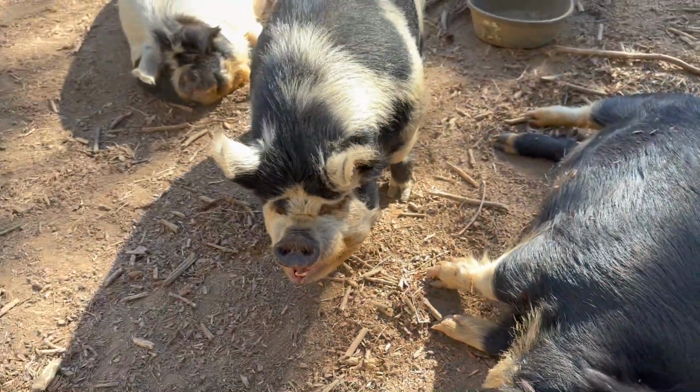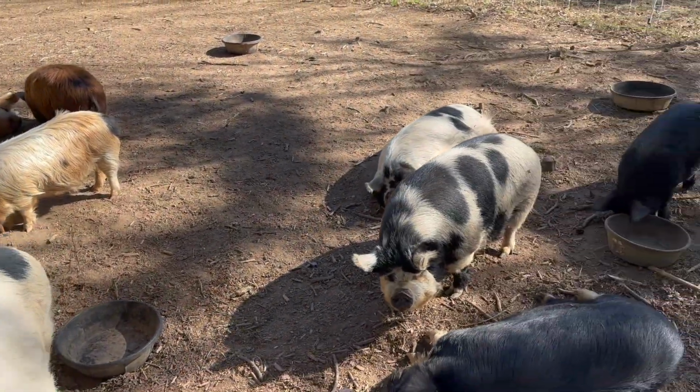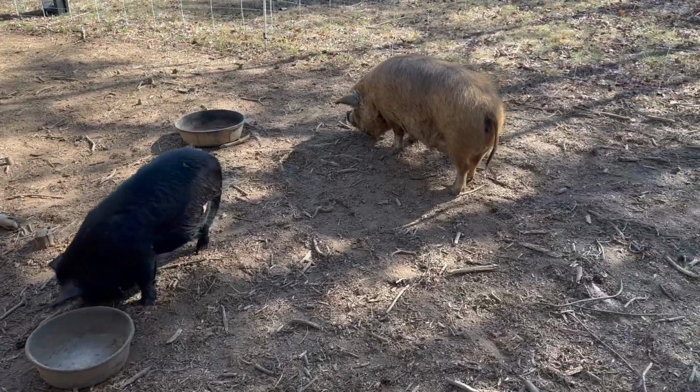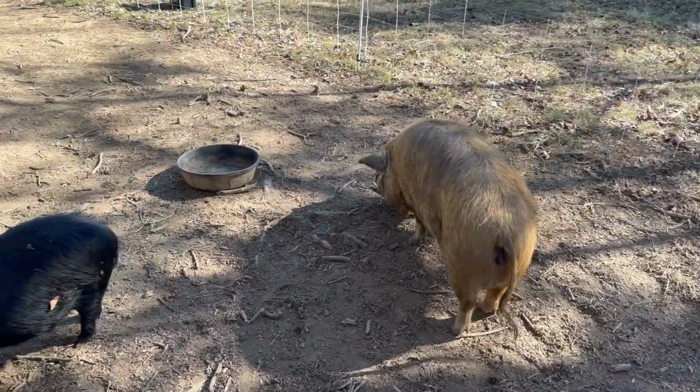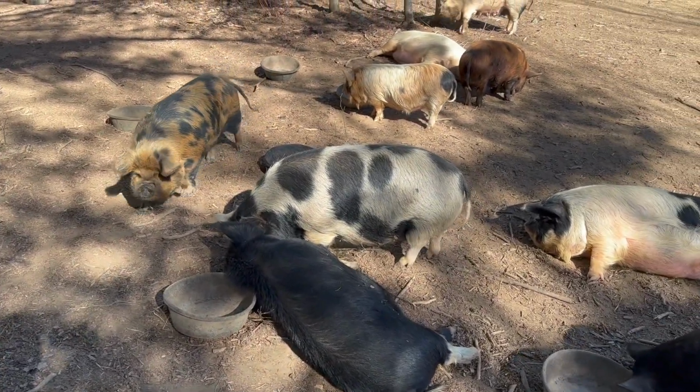So anyway, guys, had to show you some pigs, had to show you what's been going on the last couple days. We've had beautiful weather. Next week, we're kind of down in the 40s again, which that isn't too bad, but we're getting some more rain. So what chickens are you guys adding this year?